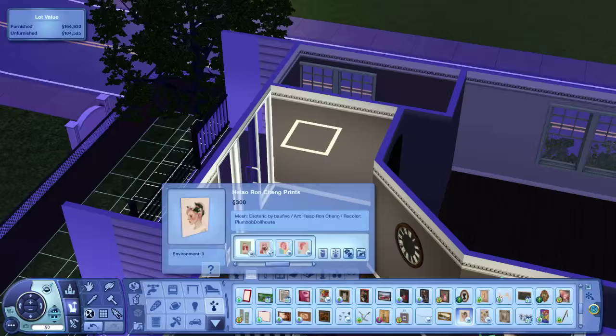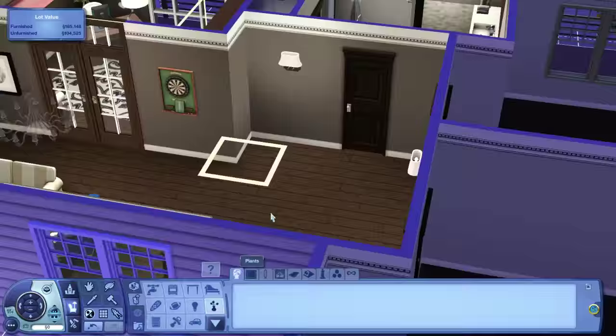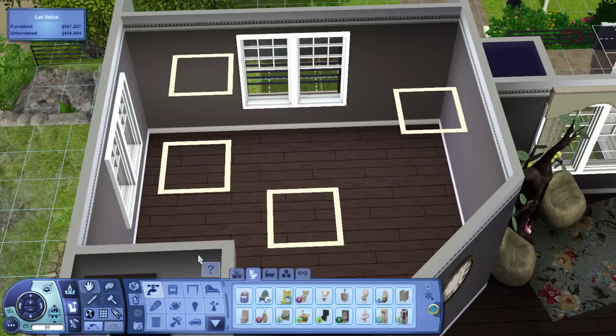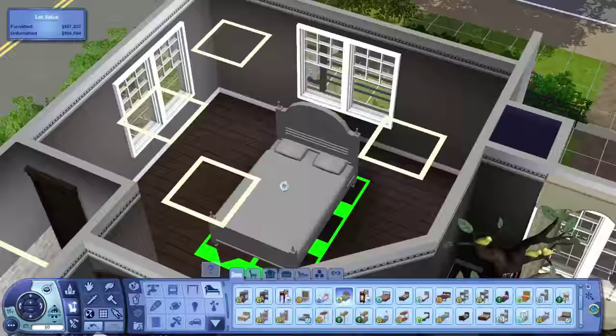I did test the house with my Sim. I had them walk around and do the different activities. Forgot to test the dart though, but for the most part, everything works perfectly. So you should have no routing issues. And then I put another dog bed up there.